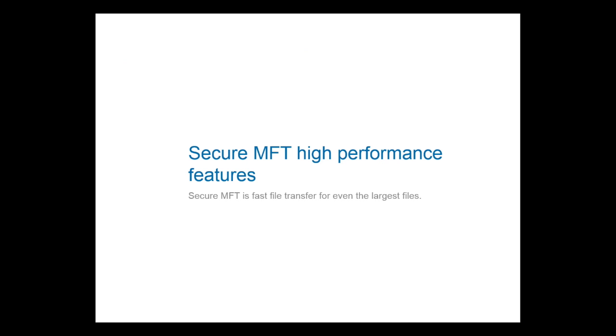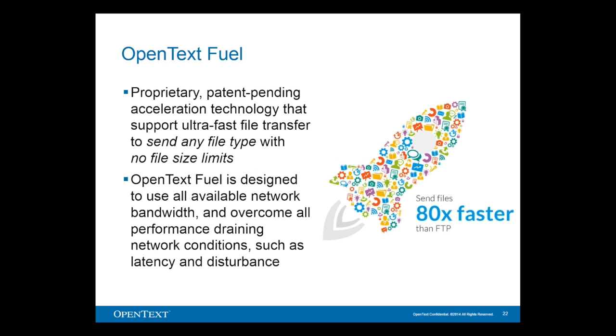One thing that Amy talks a lot about is performance as well. Now, we said we can exchange 40 gig or even bigger file sizes. But when it comes to this type of file size, you definitely want to make sure that the file transfer happens as quickly as possible. You don't want to wait 6 hours for the file to transfer. And that's why Secure MFT comes with the OpenText FEW technology, which is a proprietary, patent-pending acceleration protocol that OpenText created, and that provides you with unlimited file size and unlimited file type file exchange.